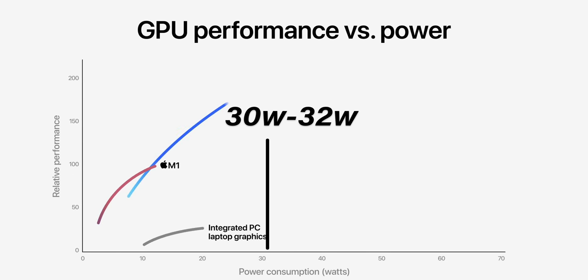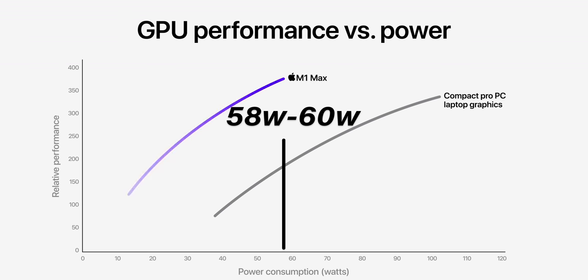Heat, fan noise, and battery tend to matter more. Now, onto the GPU. Apple shows that the M1 Pro's 16 graphics cores push about a 25 to 30-watt TDP, and consequently, the M1 Max's 32 cores are pushing against 60 watts.